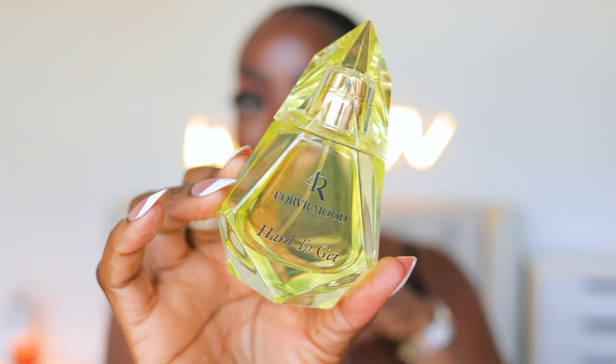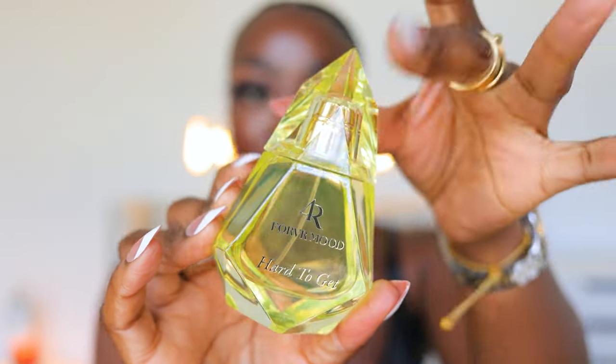In touch, but out of reach. Okay. In touch, but out of reach. I hear you. The bottle isn't as light yellow as the packaging. It's almost a neon green. Okay, let's open her up.